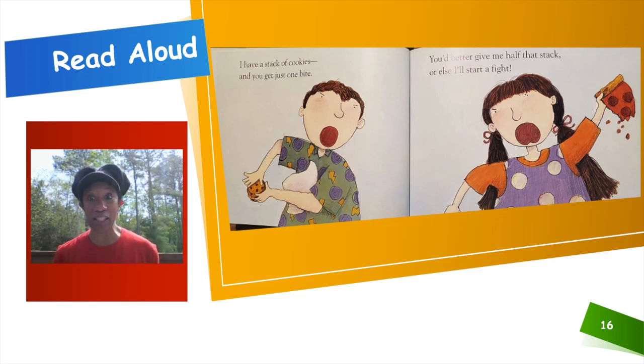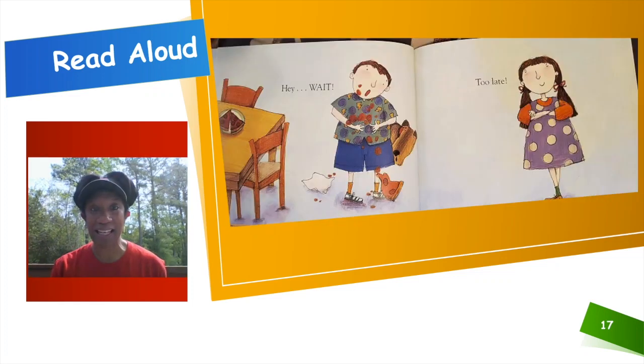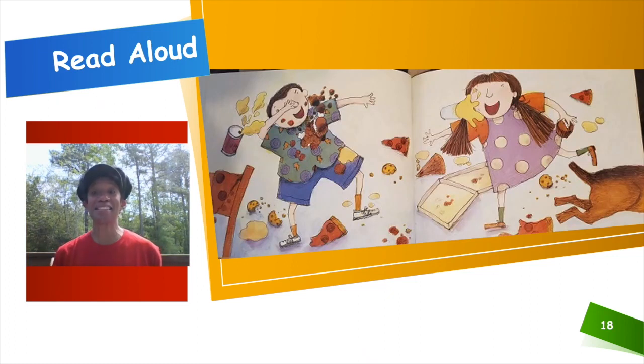What kind of fight do you think she's going to try to start? Did you say a food fight? Hey, wait. Too late. What do you think she's doing? It's a food fight. Food is everywhere. I hope you're not having food fights at home. That would not be good.